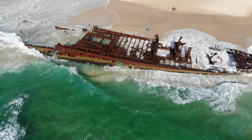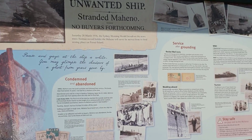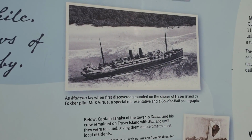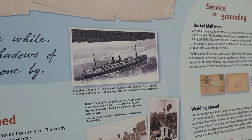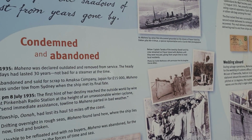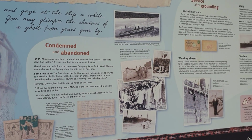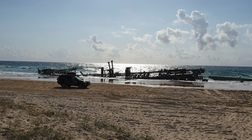This was a stranded ship with no buyers coming to buy it, and they weren't really sure what was going to happen while it was sitting there off Fraser Island. Eventually, the ship, which was put out of service after 30 years of service, which is pretty good, was bought for £15,000 by a Japanese company, and it was sitting just off Fraser Island ready to go when it broke its mooring and crashed here on the 75 Mile Beach on Fraser Island. Now it sits here for all to see.